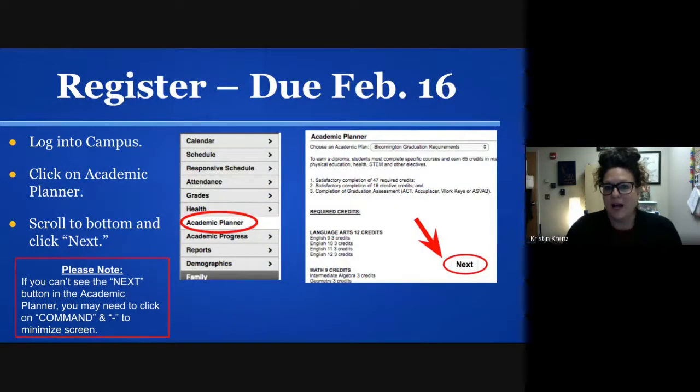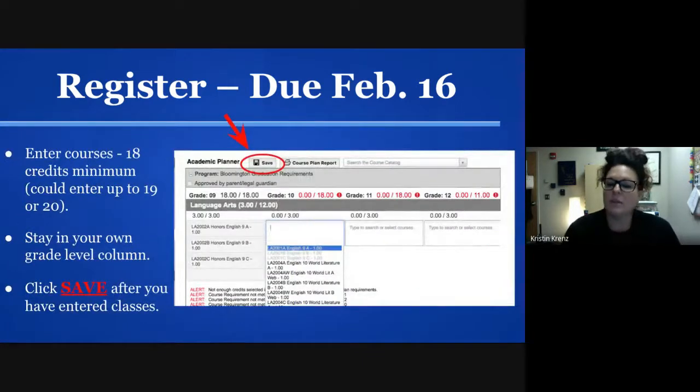When we register on the 16th, and some of you, if you know what you want to take already, can start this, you will register in Infinite Campus. You will log in, go to the academic planner, and then at the bottom of that page, it will either say next or proceed. You will come to this screen and make sure you are in the correct column for your grade level. So this student is heading into 10th grade. They will need to stay in that 10th grade column, not go to 11th, not go to 12th. We are registering for 10th grade.